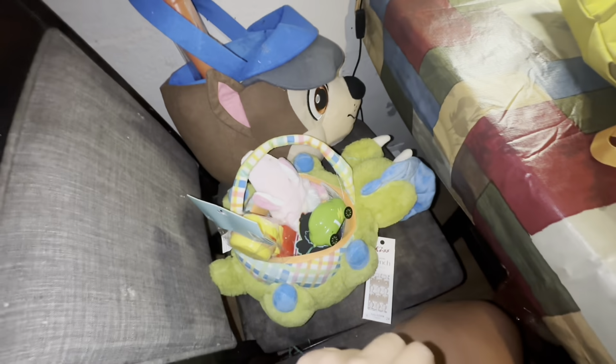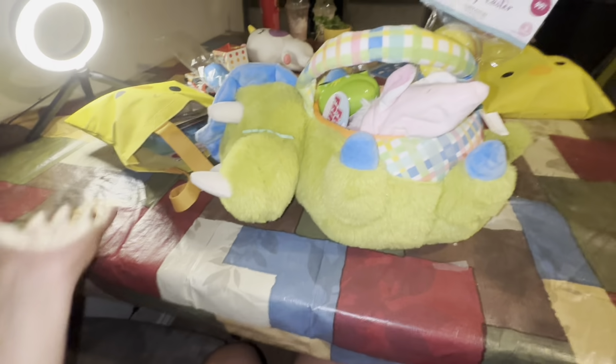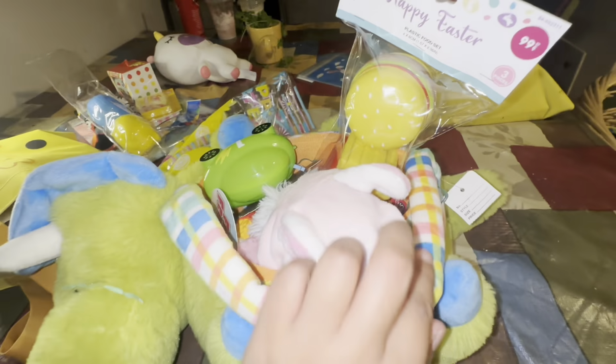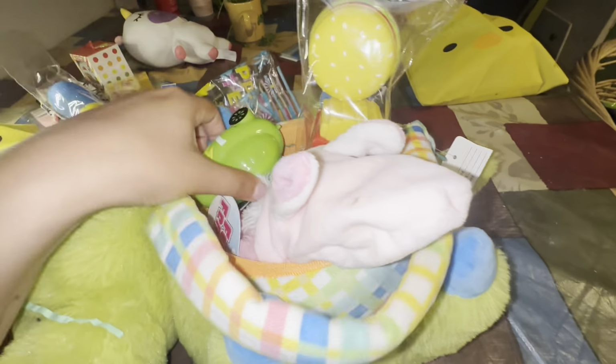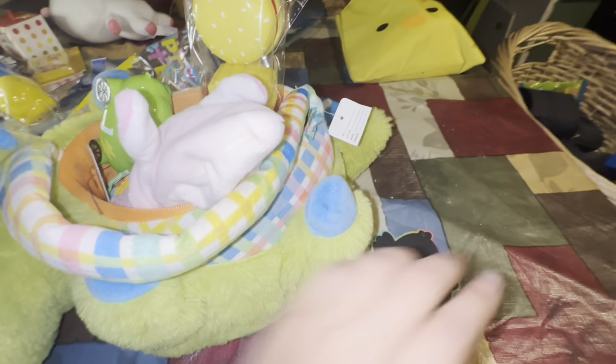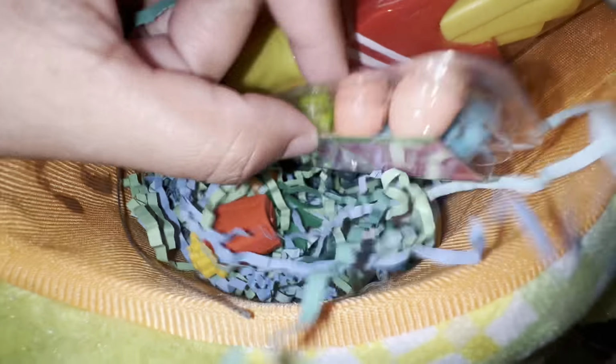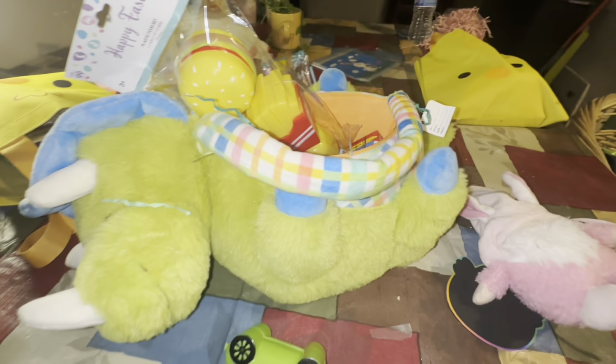Hold on. Okay, honestly, I got a bit overwhelmed with the mess, so I just had to do the basket. So let's just start with my youngest child, okay? So he got the dinosaur basket. I guess it's this way. And in here, he has a little food set, a little car. He's got a little thing to ride on, a little stuffy, a bunch of snacks, like candies and stuff in here, some erasers, and I'm gonna throw some jelly beans in here as well. But overall, it's pretty stocked.